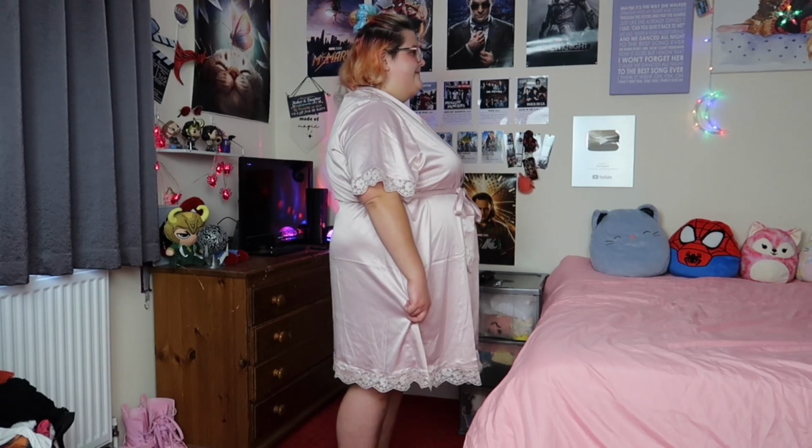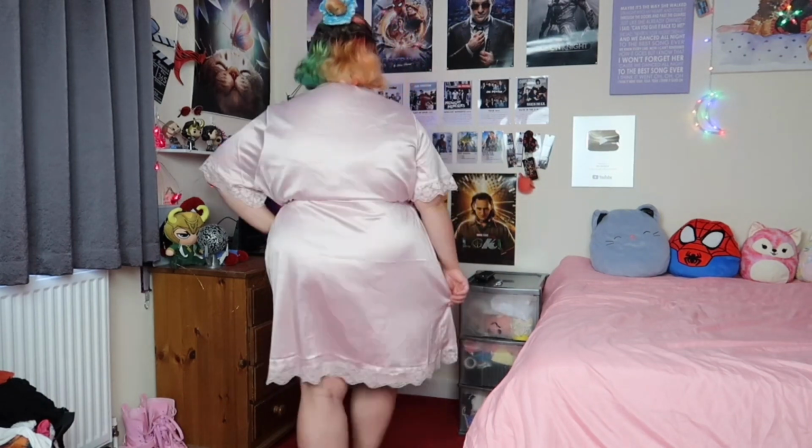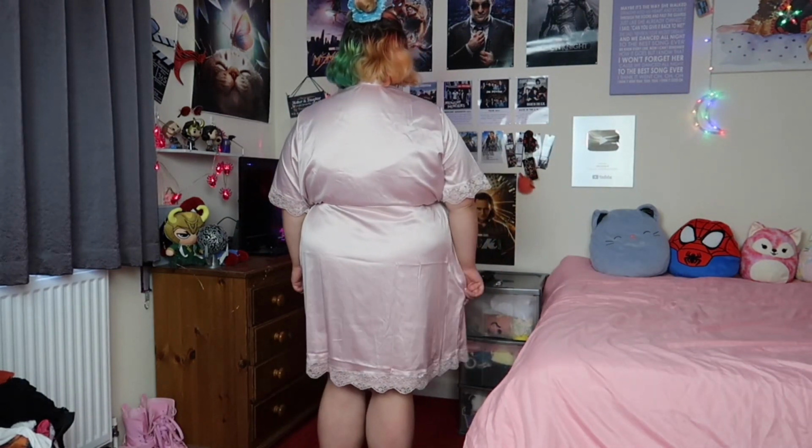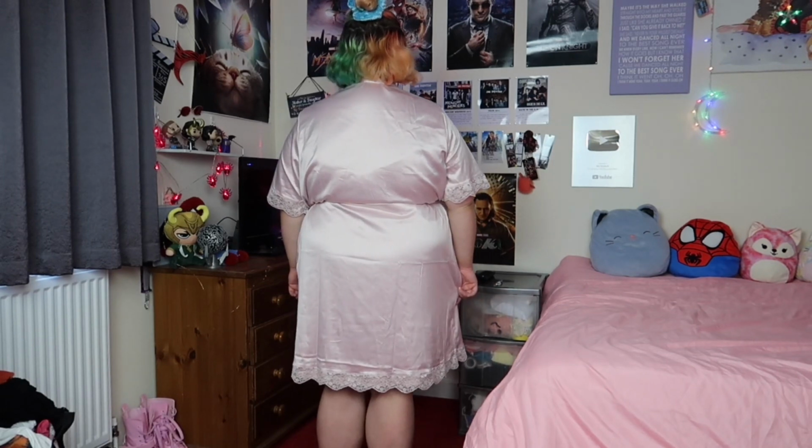It's perfect for sleeping in or just walking around the house, because you don't really sleep in robes, do you? So maybe not for sleeping in, but walking around the house, definitely you'll feel nice and cool and comfortable in this. The robe is the same length as the nightdress, so it's knee length, which to me is the perfect length for anything that's for nightwear. Honestly, I'm such a big fan of this robe, and it goes really nicely with the nightdress as well. It also looks really pretty.